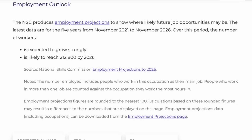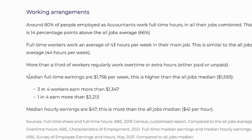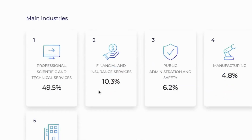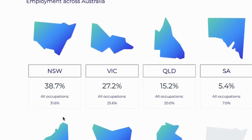The occupation of accountant is expected to grow strongly. And another interesting fact is that the median hourly earnings of an accountant are $47, which is much more than the average for all jobs here in Australia. And here you have main industries, which means where accountants are mainly employed in Australia, in which industries or services. This is another very interesting statistic. Employment of accountants across Australia.